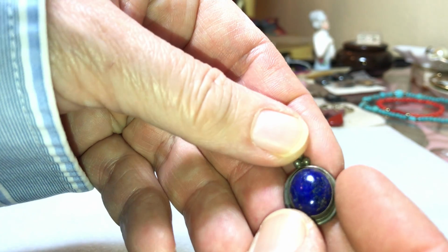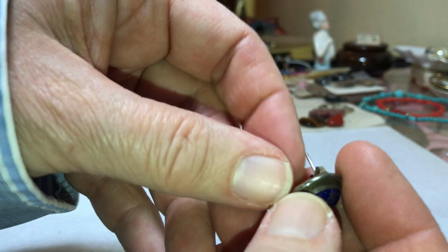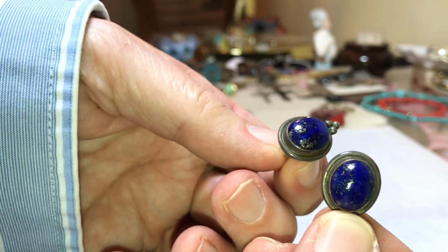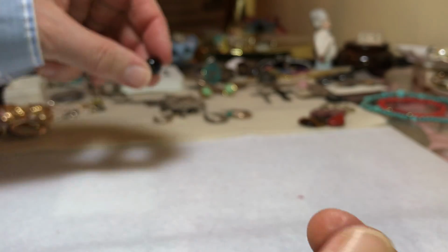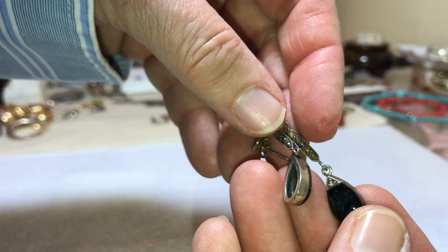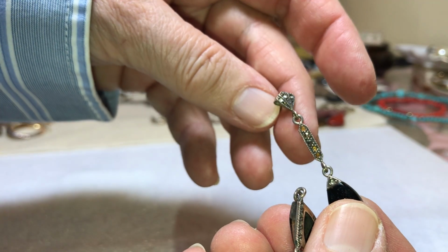This is not lapis. It looks like it. It is sterling. It's old. And it's painted to look like lapis. I know that because the paint is coming off of this one. And just like a black stone. A couple of more sterlings with the marcasite. Beautiful.